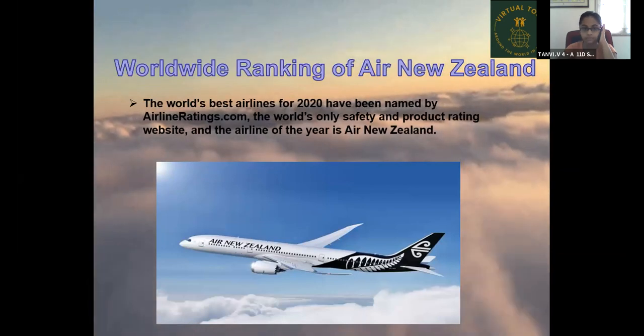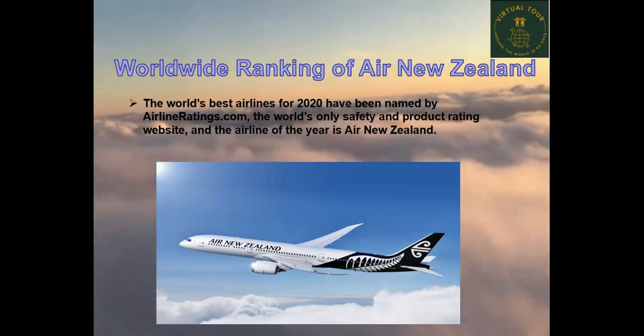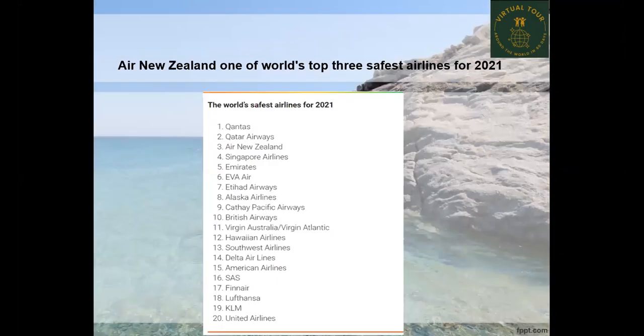Nice. Okay, next. If I talk about the worldwide ranking of Air New Zealand, it was awarded the world's best airline for 2020 by airlinesratings.com, the world's only safety and product rating website. Next slide. Here I have put a list of the world's safest airlines for 2021. Air New Zealand holds the third place, whereas Qantas is first, the world's safest airline for 2021. Here we can see a list of 20 airlines: first Qantas, second Qatar Airways, and Air New Zealand holds the third position as the safest airline of 2021.